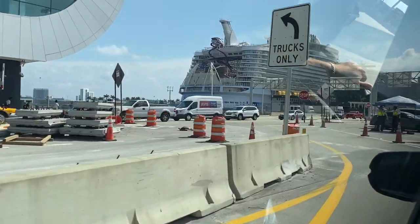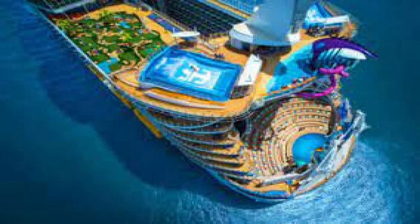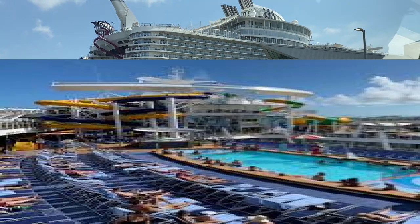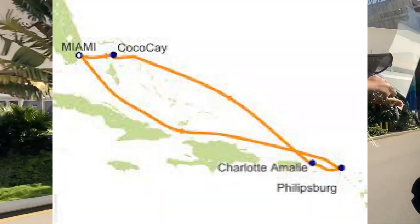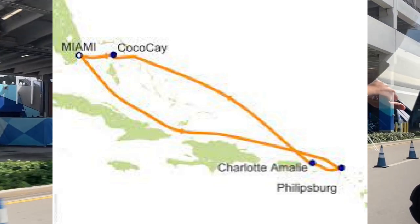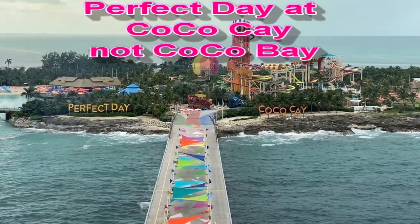Guys, this is the Symphony of the Seas, Royal Caribbean Symphony of the Seas. This is going to be an awesome trip. We are going down into the Eastern Caribbean. We are going to go to St. Martin, St. Thomas, Virgin Islands, and Coco Bay.